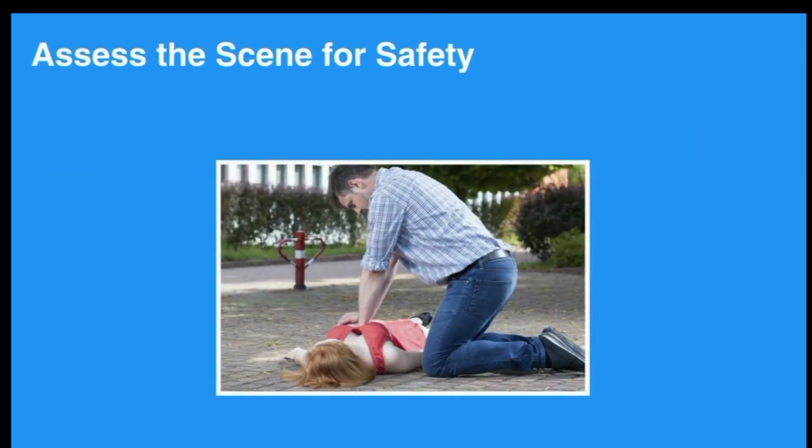Next, assess the scene for safety. Look for potential dangers, remove the individual from any dangers of water present, and be alert around automobile accidents.